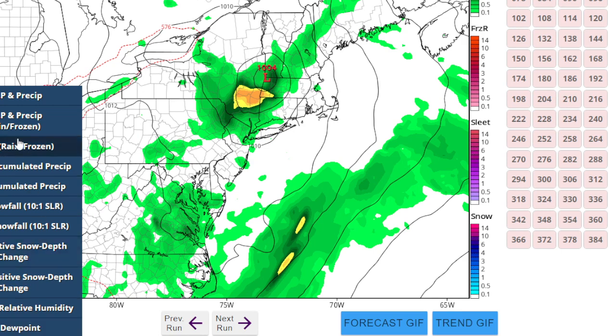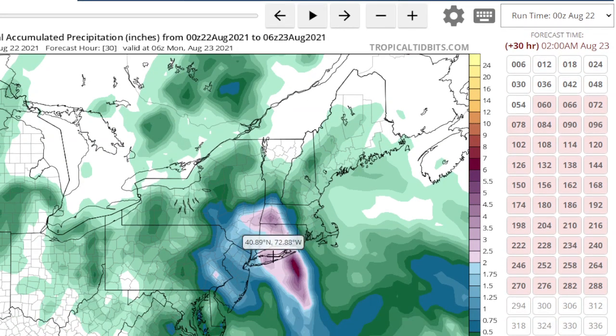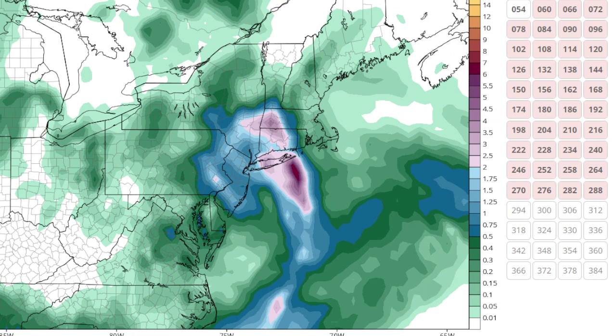So, again, with the rainfall, total accumulated precip, you see all the rain that we could be getting. And this is on top of what we've already gotten. All right, so the ground is already saturated. And that is another thing: when you have saturated ground, it takes less wind to bring down trees and cause problems because the ground is soft. It's another factor that we have to look at.